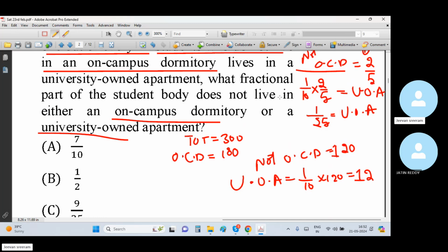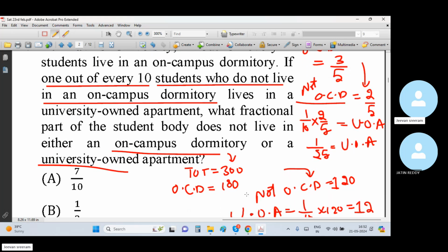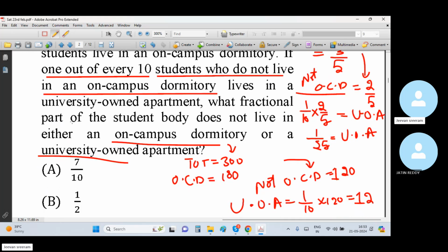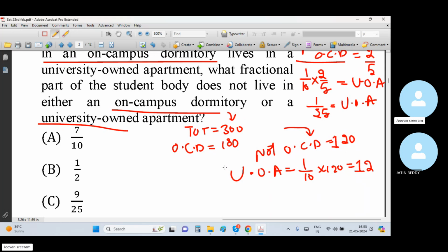So what fraction of the student body does not live in either an on-campus dormitory or a university-owned apartment? How can we know? We have got university-owned apartments on this number, 120, but not on 300, right? Yes, sir. What fraction of the student body, which is 300, does not live in either an on-campus dormitory or a university-owned apartment?